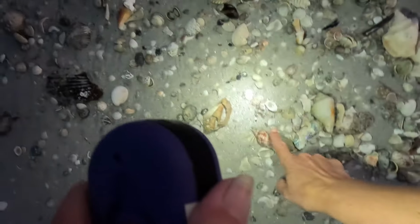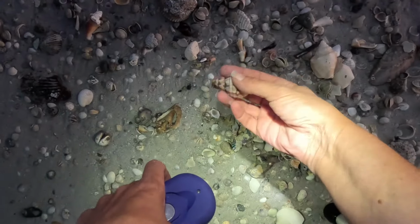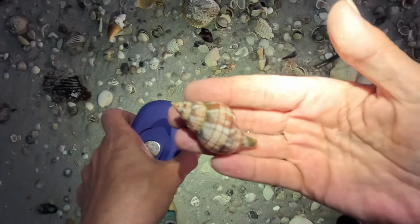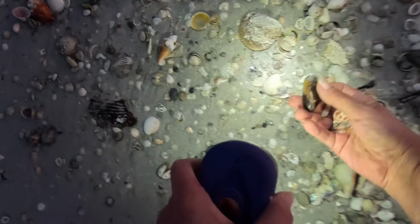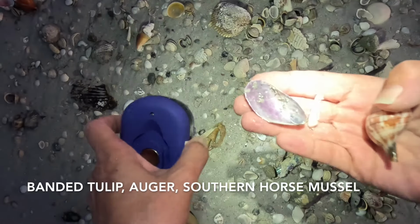Hey, there's a nice tulip too. Oh my gosh, that is like pristine. Look at that. Super duper duper nice. Wow. Oh look, and there's an ocker by it. And one of those pretty purple mussels I love. The southern horse mussels.